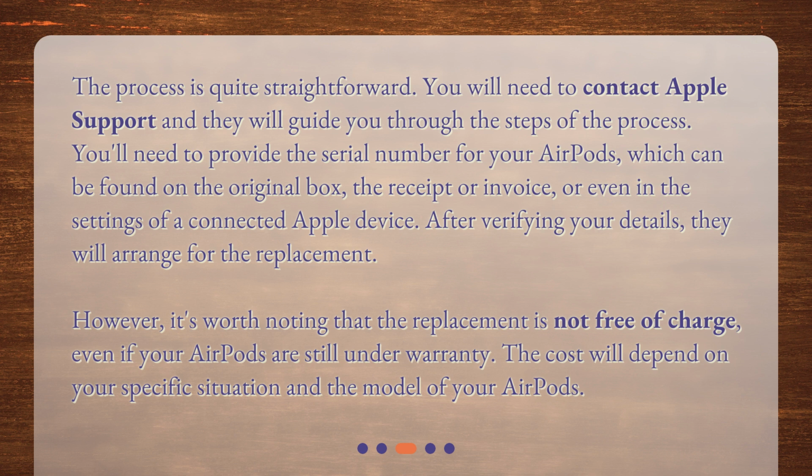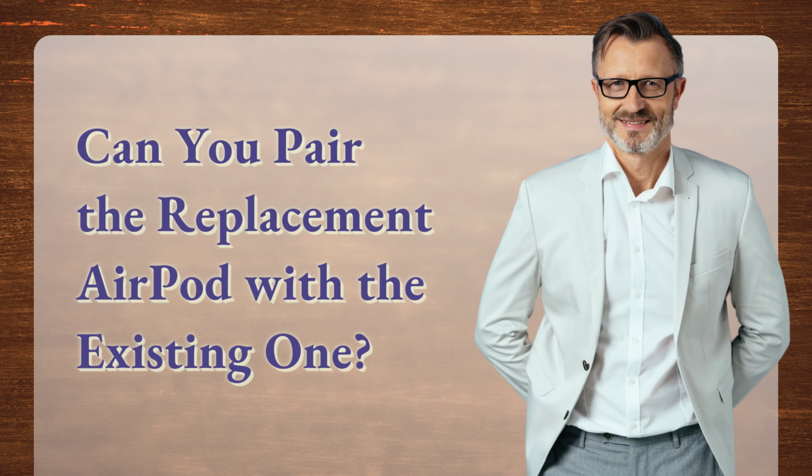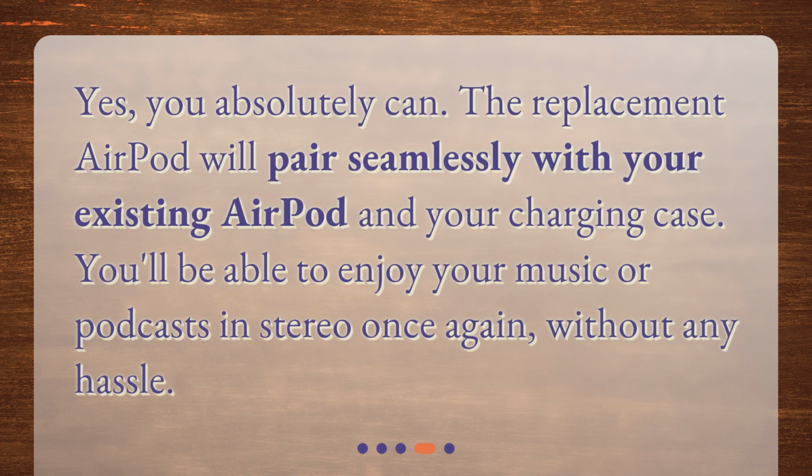However, it's worth noting that the replacement is not free of charge, even if your AirPods are still under warranty. The cost will depend on your specific situation and the model of your AirPods. Can you pair the replacement AirPod with the existing one? Yes, you absolutely can. The replacement AirPod will pair seamlessly with your existing AirPod and your charging case. You'll be able to enjoy your music or podcasts in stereo once again, without any hassle.